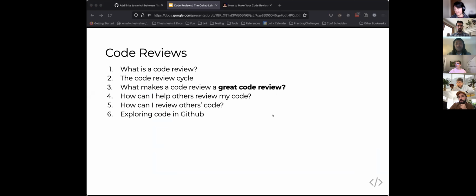This is pretty high on my list because it's very important. And how can I review other people's code, especially if you feel like, I came in, I'm just a junior. How can I review a senior developer's code review? And I can share a story of it happening to me recently. And then exploring code in GitHub.